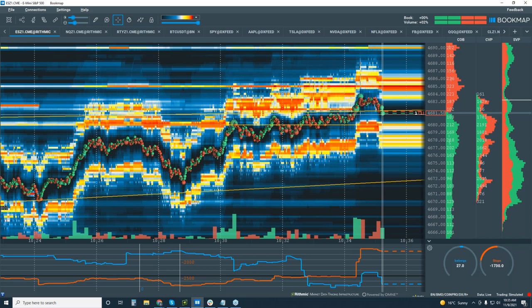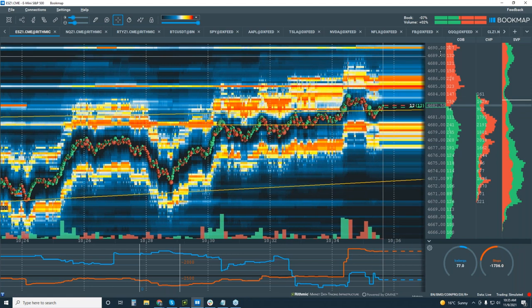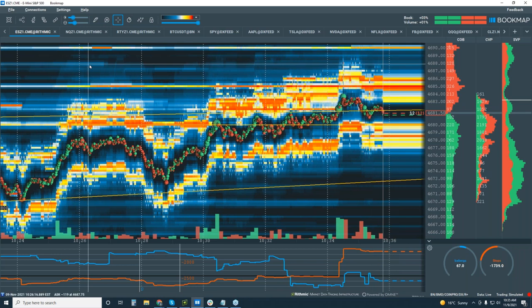Okay, so now this order flow reading can reflect on your trade management. Maybe exit that second leg. No, why not? We don't have a clear reading, take the rest of it. When we have something that's really clear, you can always get back in.